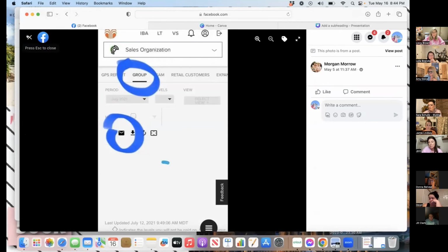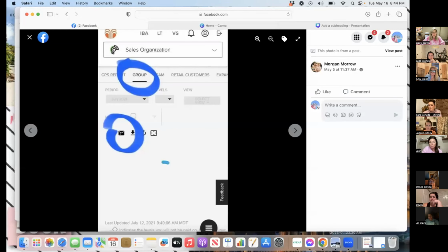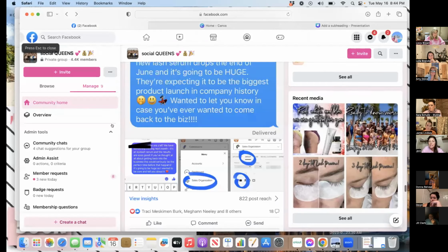I've been going through Facebook and sending them messages or text if I know them personally. That's personally what I've done. A lot of girls have done email. So this button right here, you can email. So super simple. If you haven't done that, you have plenty of time to do it.